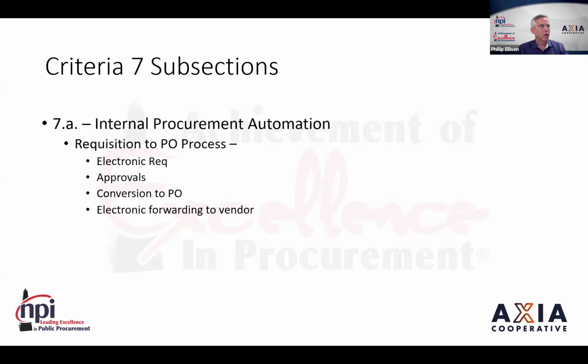And so in 7A, internal procurement automation deals with, again, requisition and PO process, the electronic requisition process, then how are those requisitions approved electronically to then get converted to the actual purchase order. And then once that purchase order is created, the process of electronically forwarding it to the vendor. Each one of those items requires submittals so that it can be verified.